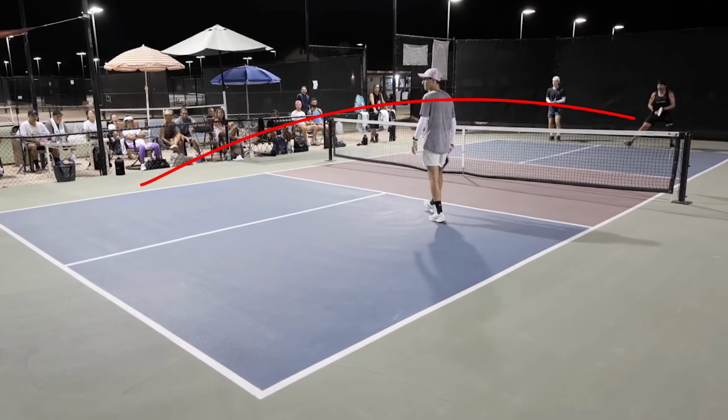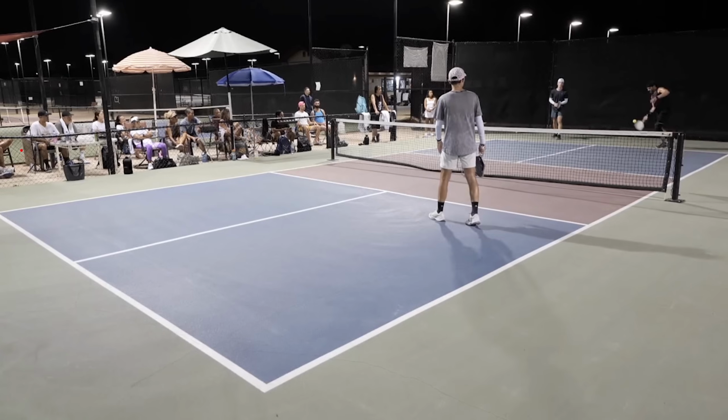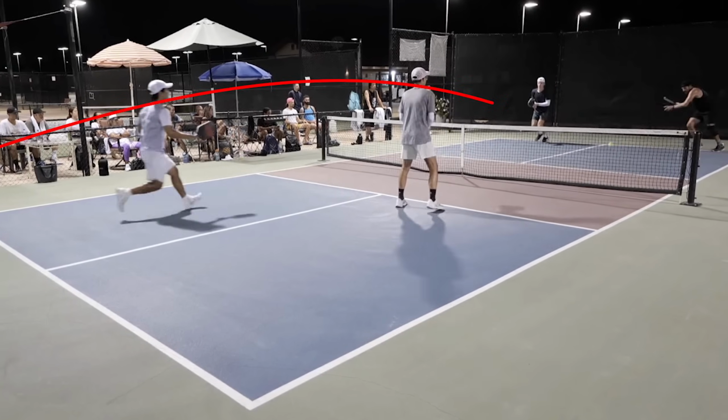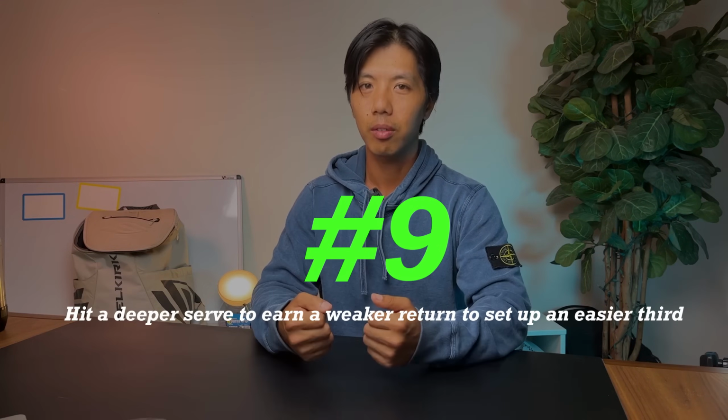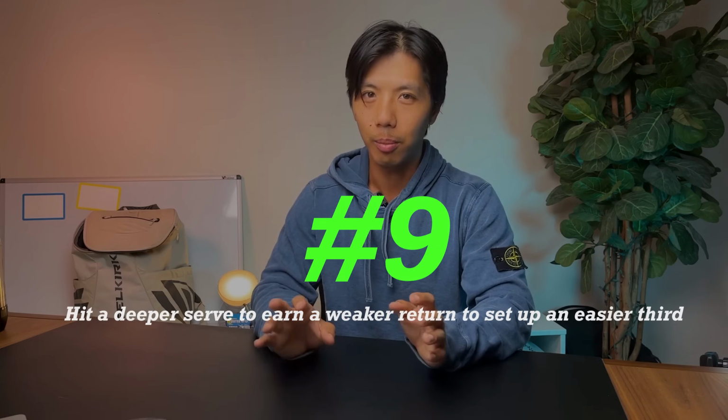And finally, one of the best ways to make it easier on yourself to get into the kitchen is to actually hit a bigger serve. Because when you hit a bigger serve, your opponents are gonna hit a weaker return, which is gonna make it easier for you to hit a solid drive or a drop. That's rule 9. Hit a deeper, bigger serve if you can to earn a weaker return to make your trip to the kitchen a little bit easier.